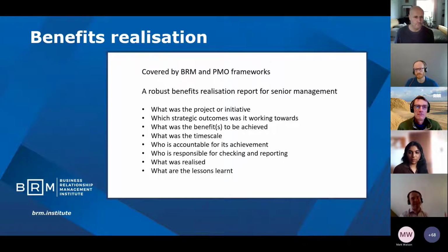Can we optimise that value and get more out of it? Did we massively overestimate and only deliver half of it? Can we go back, learn things, and adjust for the next project that comes along? It should feed back into demand management so we do demand management better. It might feed back into project management and help improve that as well. Ultimately, it's a really important thing to do, but a lot of organizations don't do it.